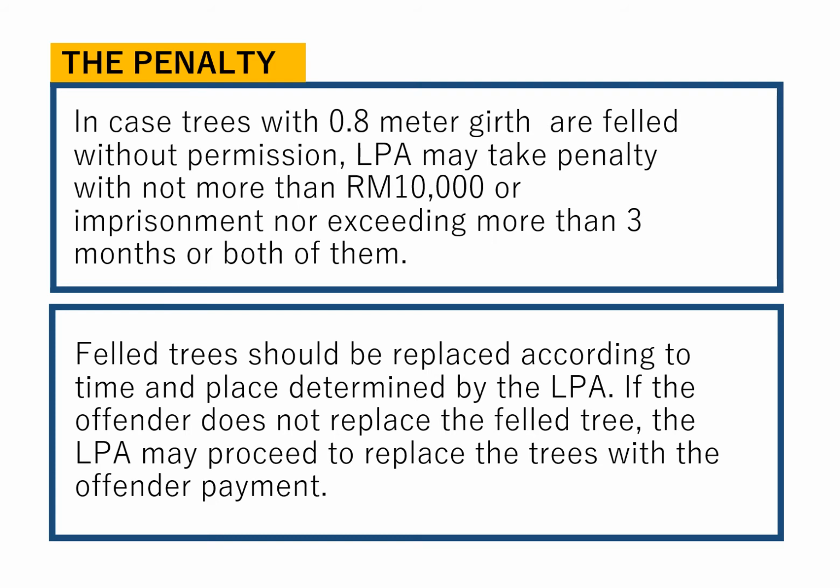all those species lagi. Okay, so if you ingkar pada TPO ataupun akta yang telah ditetapkan untuk melindungi ataupun larangan memotong pokok-pokok tertentu, awak boleh didenda RM10,000 atau penjara tidak melebihi 3 bulan ataupun kedua-duanya. Okay, but so far I think ada je kes yang pernah dengar kes dibicarakan di mahkamah lembaga rayuan, ada developer yang didenda dan membuat rayuan kerana didapati bersalah memotong pokok yang berusia lebih daripada 100 tahun. Okay, felled trees should be replaced according to time and place determined by the LPA.